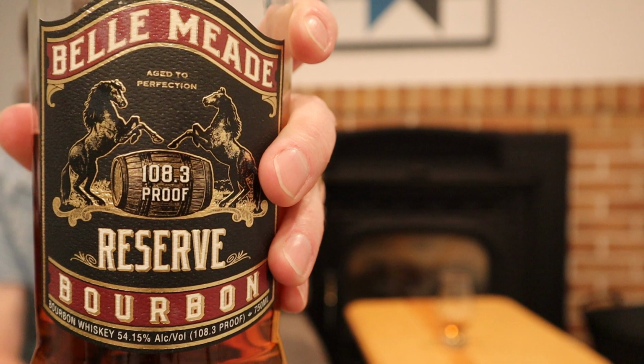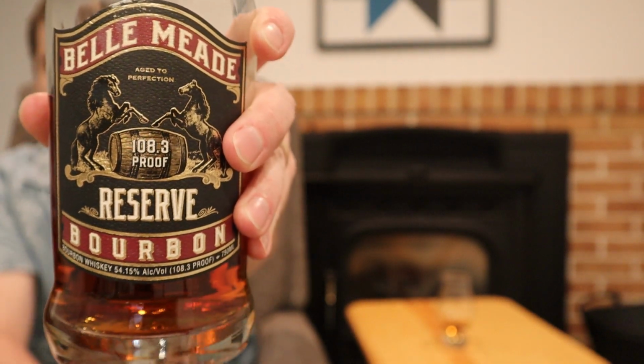Now, there's been some talk recently about Nelson Greenbrier Distillery kind of bottling it under the Nelson Greenbrier name and doing away with the old Belle Meade name. So I guess we'll see. But for now, let's take a look at the bottle. There it is. The Prancing Horses of Belle Meade Reserve Bourbon.